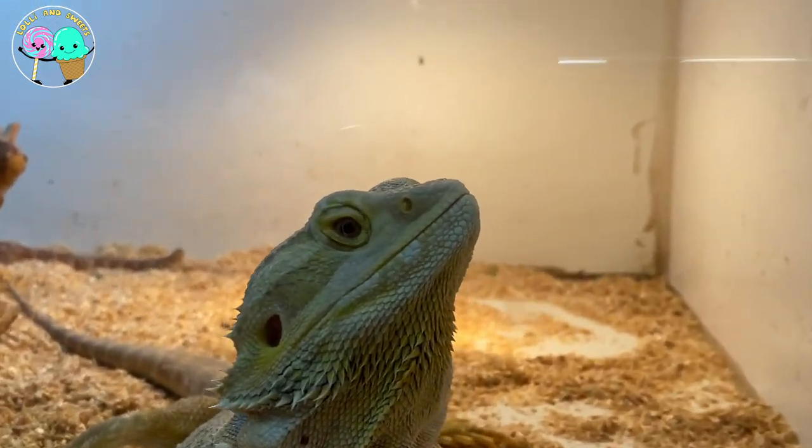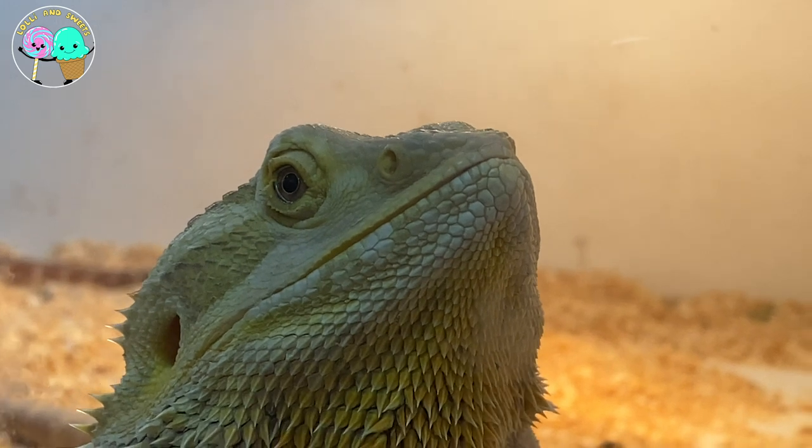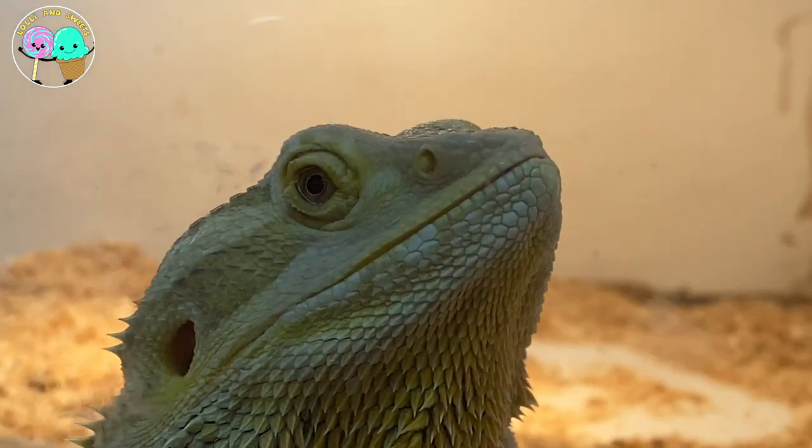Bearded dragons love to be comfy. So make sure you treat them to a fresh bedding at least once a month. And they also love fruits and veggies.